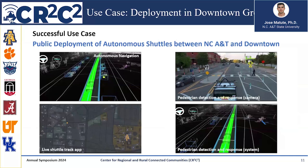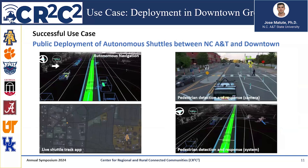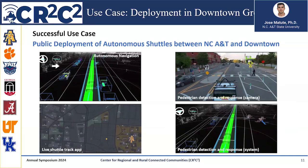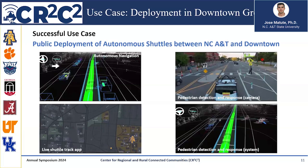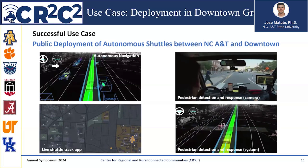Some pictures from the system working in this demonstration: autonomous navigation, detecting objects, following the path. We also developed a live shuttle tracking app, so anyone with a cell phone could track the position of the vehicle, go to the shuttle stop and take the ride, so it wasn't necessary to wait for them. And this is how the system was working in case of a pedestrian crossing in front of the car.